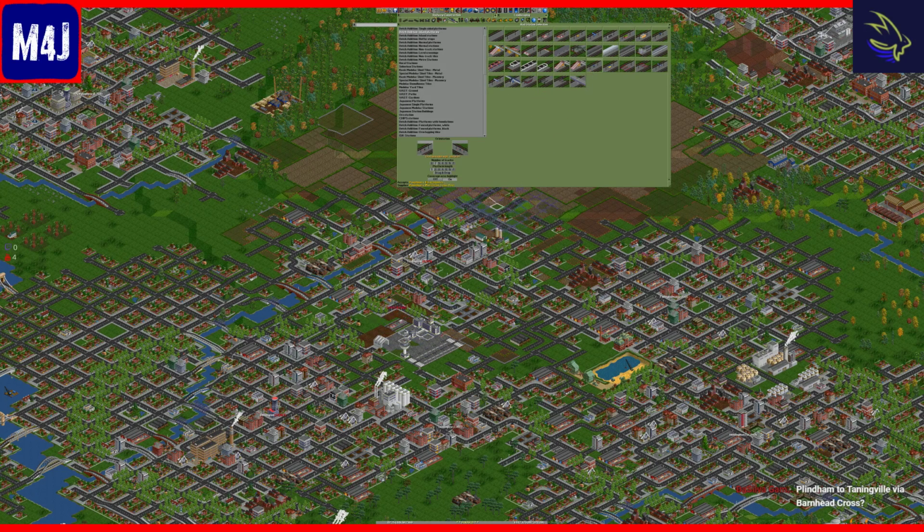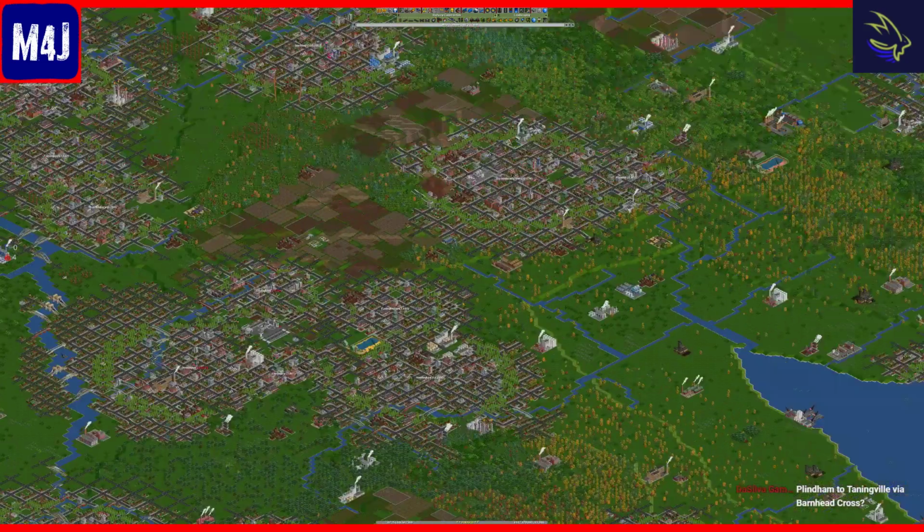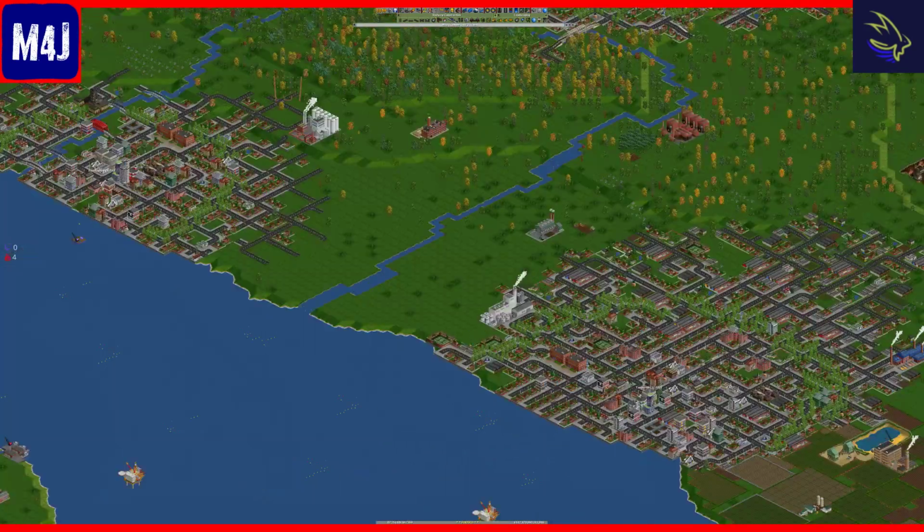Two, three. We'll go modern here. It's an airport after all. Let's treat ourselves. And then yeah, this will go out and out, and then it will connect up. So Tanningville is down here. This is a good site for a station, I think.